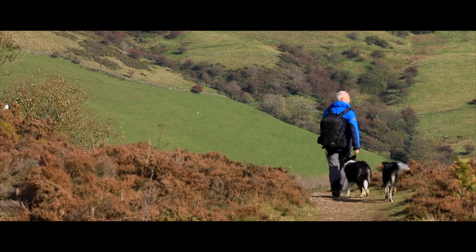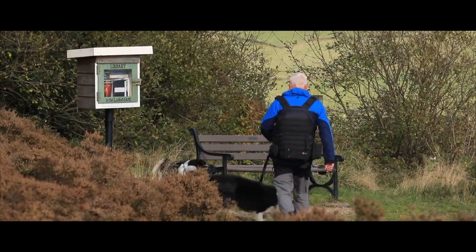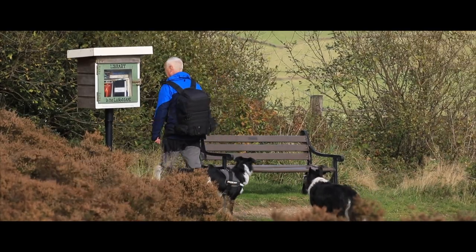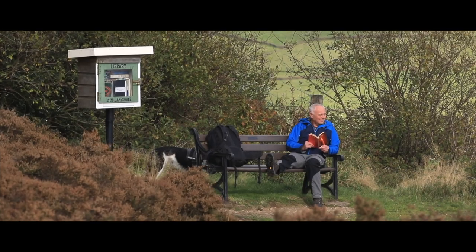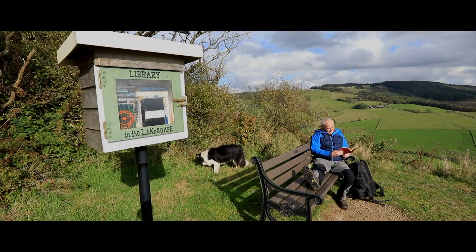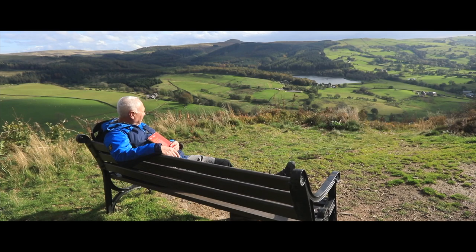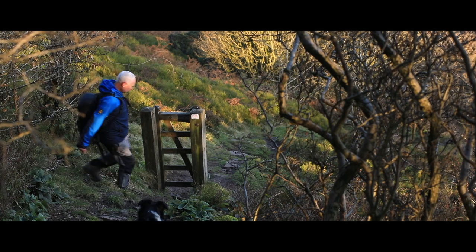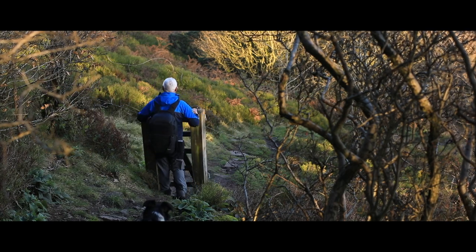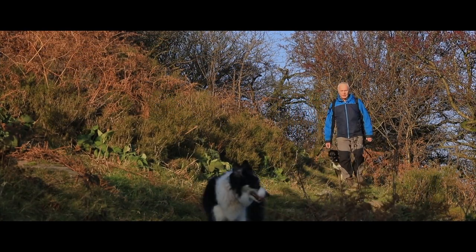You're looking for this small track that'll take you down the eastern slopes of the park. It's known as the Goat Track. But first you'll encounter this wonderful little library in the landscape, which really is a must-try experience. Take care when going down this part of the track, as it's very steep and can be quite slippy when the weather's been wet.